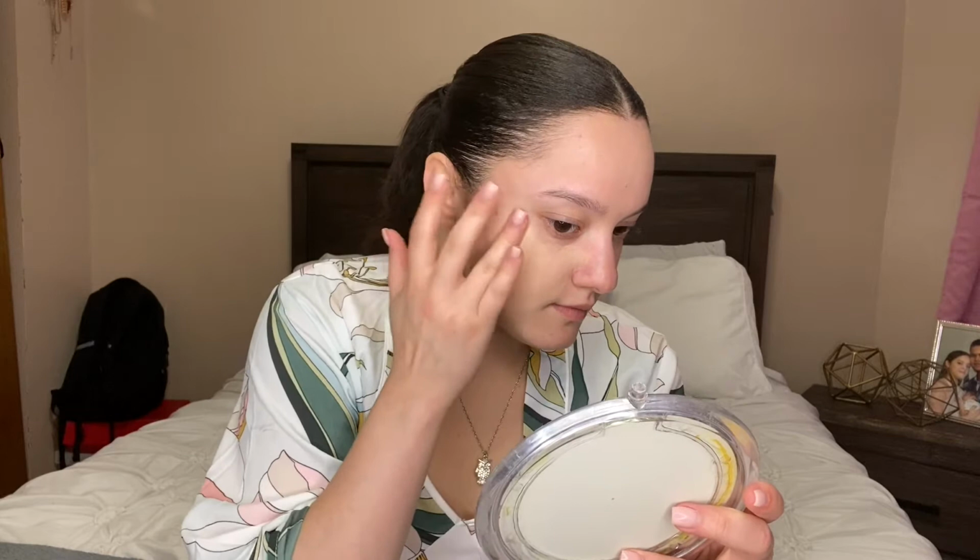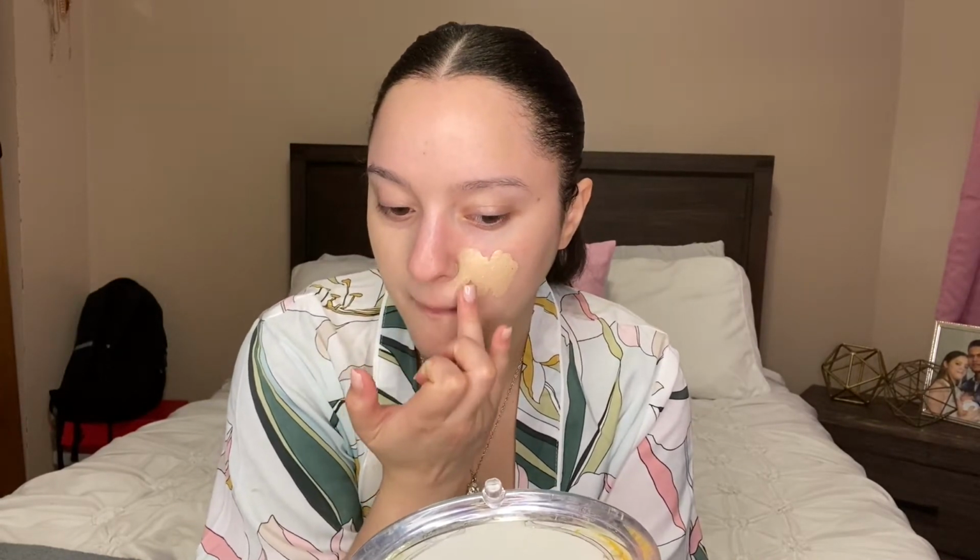I use the back of my hand for this, and I do it little by little. I go from the center of my face where I have the most redness so that it gets the most coverage. So I go in, out, and I think that helps it look more natural. And of course, using my fingers. Going other side. It does the job, okay? The other part fell off.